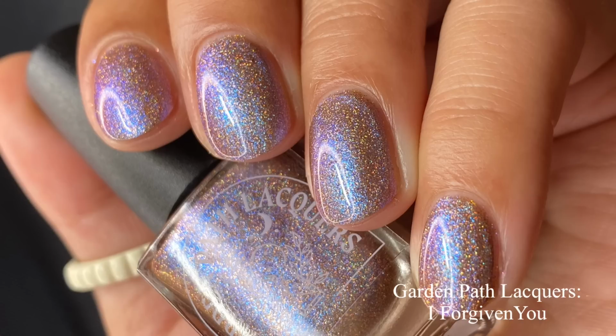Pictured are 3 coats of Garden Path Lacquers I Forgive You with a glossy top coat.